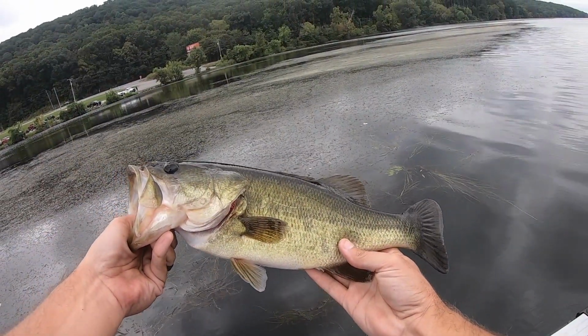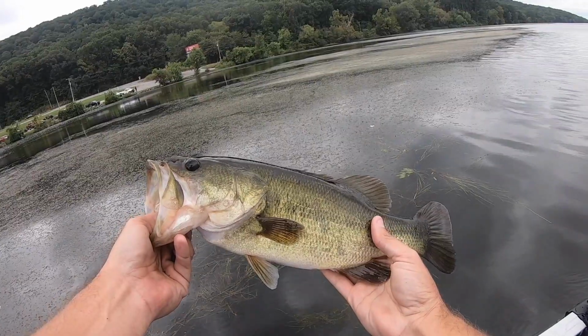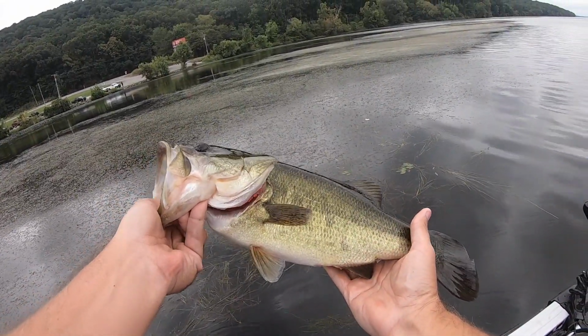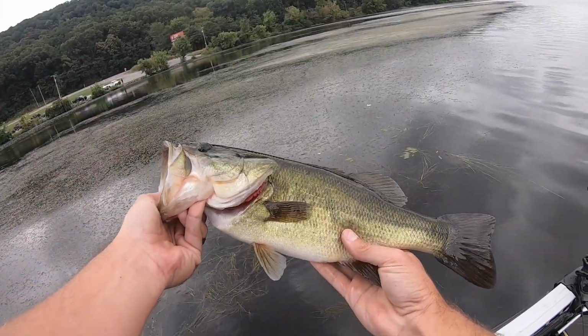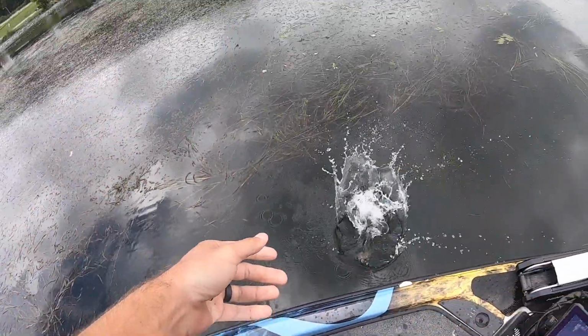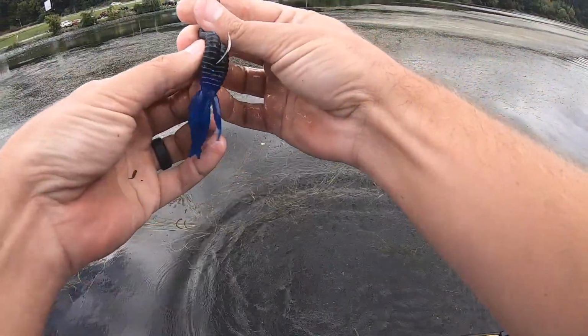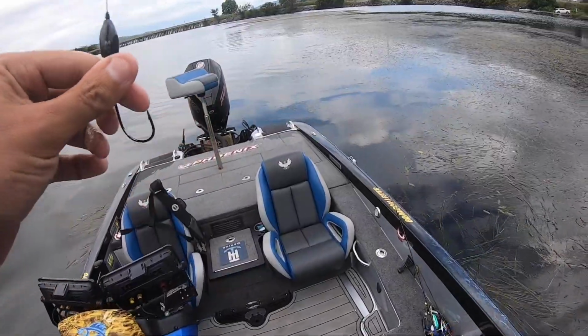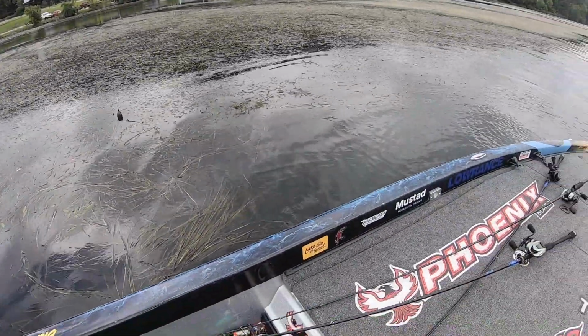But this mat's a little bit thinner, and I had a rod rigged up with a 1 ounce. So I tried it, and he ate it a whole lot better. He's about the same size as that first one. Nice fish. All right, maybe we figured a little something out with that lighter weight. See if we can catch another one.